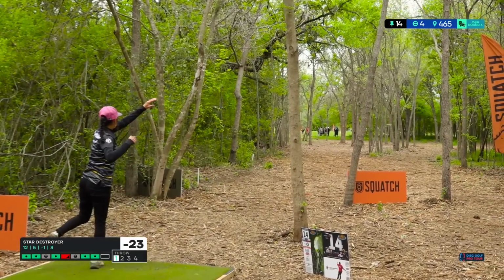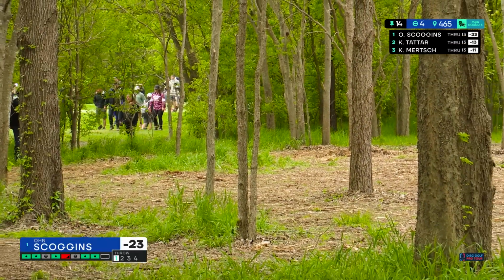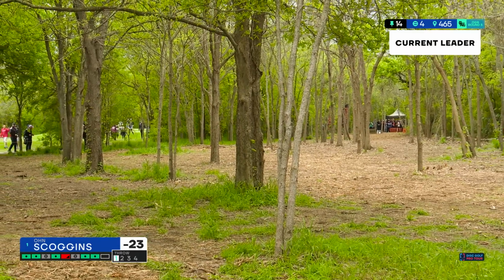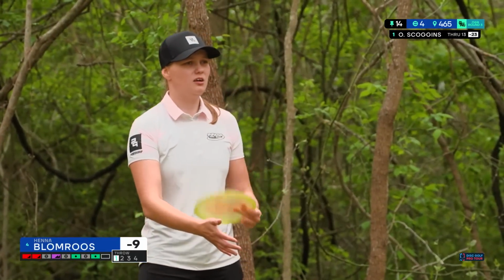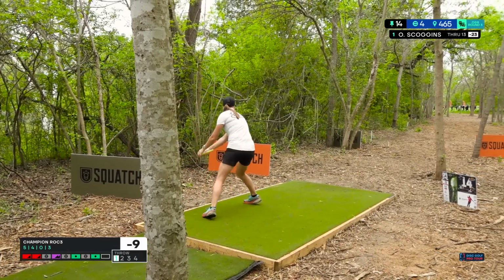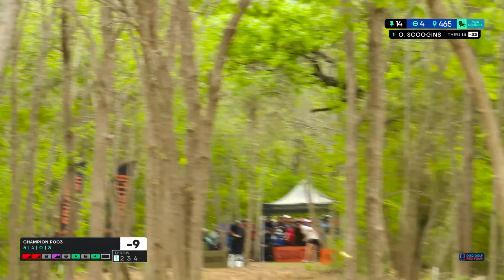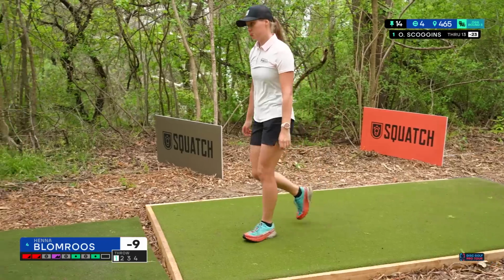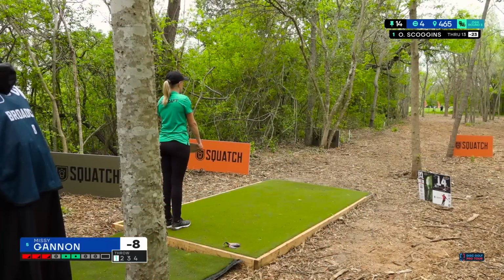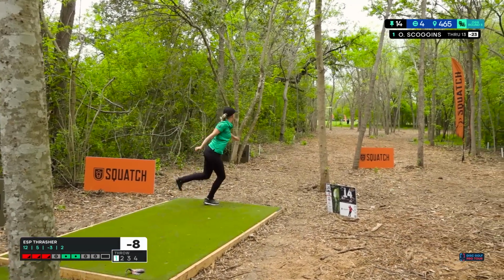Owen doing the backhand that is good to do on this hole here. And that's great. She executes it really well. Henna with a slower speed disc, it looks like. Let me double check here. Yeah, Rock 3 catches and kicks, but luckily does not kick out of bounds. Gonna be possible to birdie, but really difficult. Most likely a par.